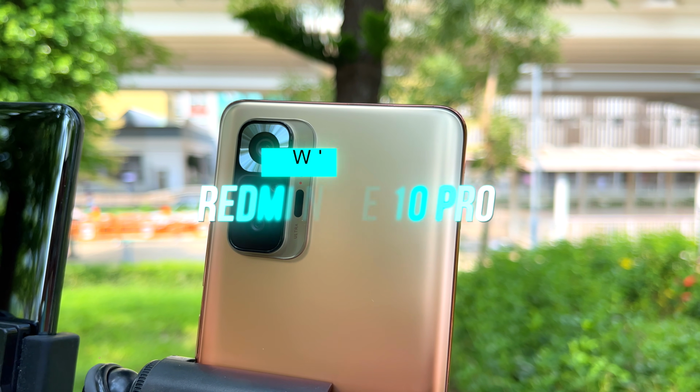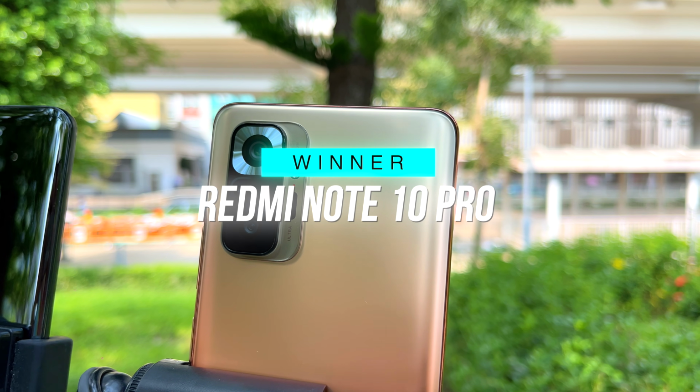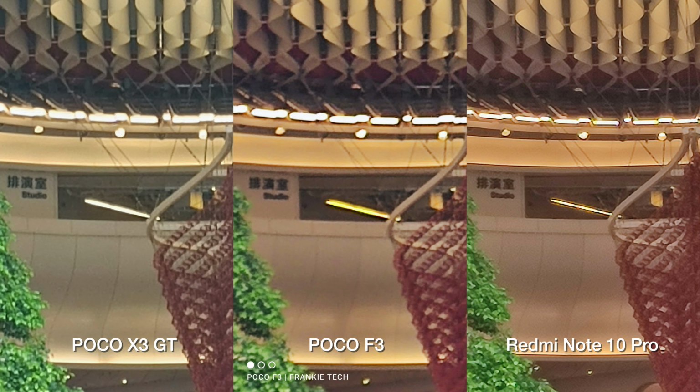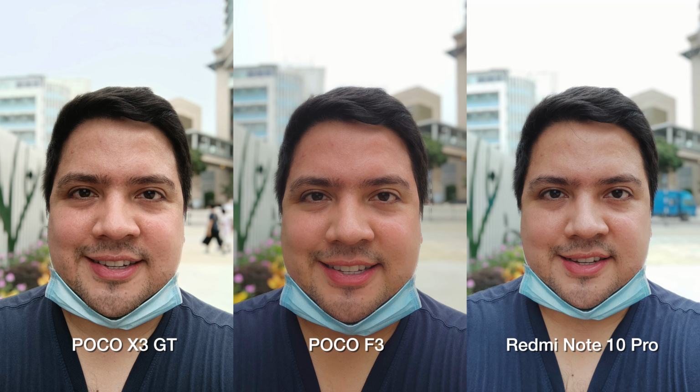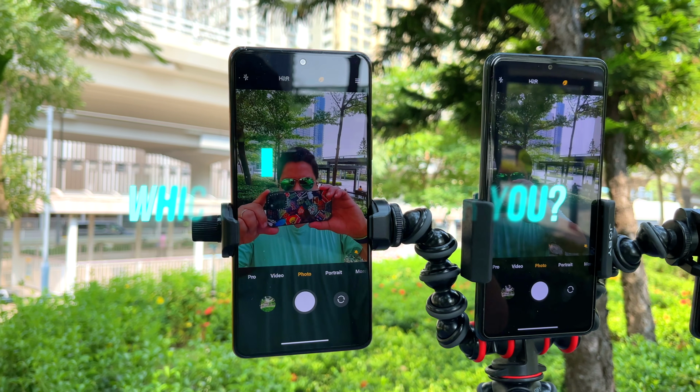And by a hair guys, the winner of this camera test is the Redmi Note 10 Pro. It delivered consistent shots. Yes, some were better than others, but even with the zoom shots, it did a great job. I loved the front camera look of the Redmi Note 10 Pro, and even in the lowest of lighting, you notice here, it is still the sharpest of the bunch. But a pretty close race.